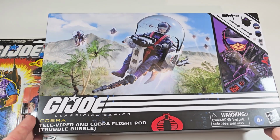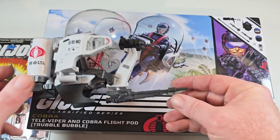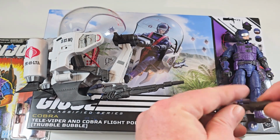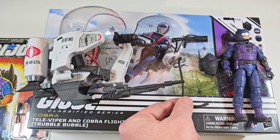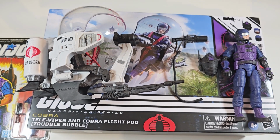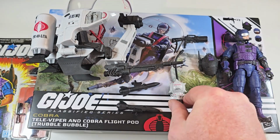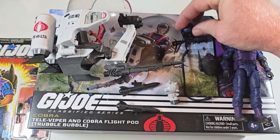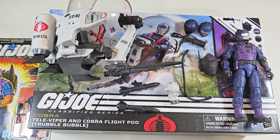So what do we get in this wonderful box from Hasbro? We're going to be going, of course, with the flight pod. We get, of course, the Tele-Viper. We get his camera and system of communication. We get, of course, his backpack. We get, of course, the cable that goes with it. Now, on this flight pod here, I should quickly remove the missiles on the side. Of course, you get the mine that comes with it, which is a lot smaller than the original version. You get a helmet, and then you get an extra head sculpt to make an Afro-American version of this guy.